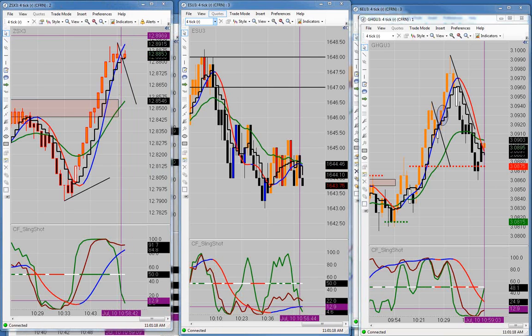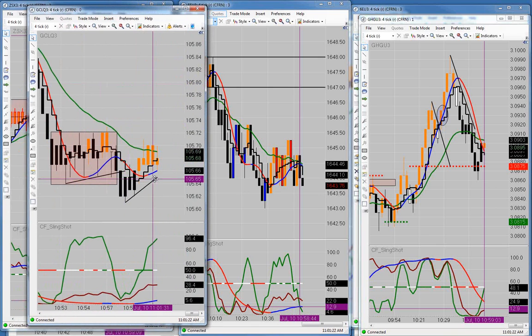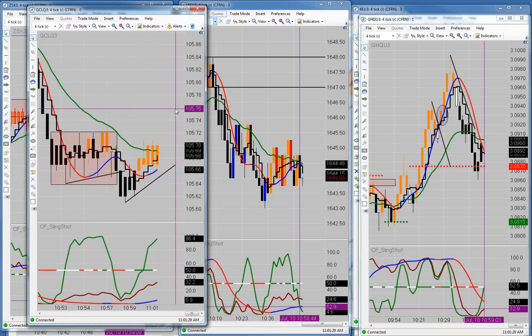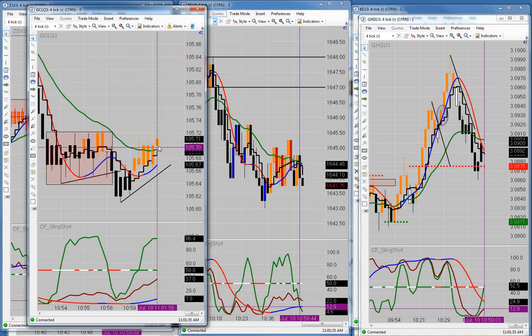The crude oil pulled back. I got to extend the trend line over there. The Russell is starting to drop down out of its weekly trading zone. So there may be an opportunity to short the indexes here in just a few minutes. I extended the trend line on the crude, and the black line's about to cross up above the BBC, disqualifying the whole thing.